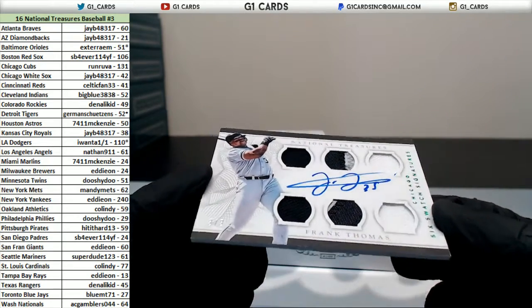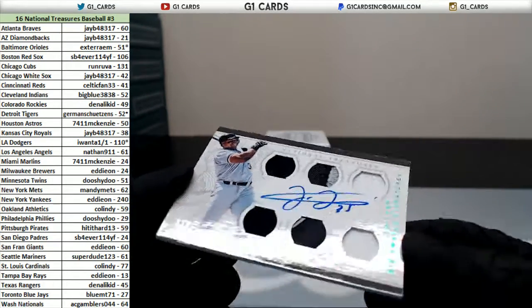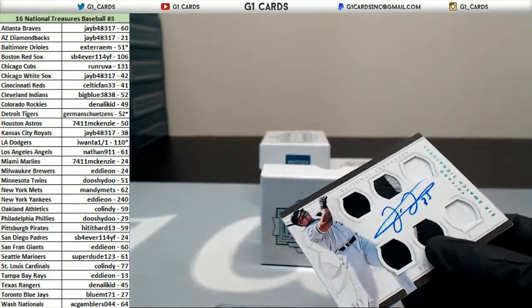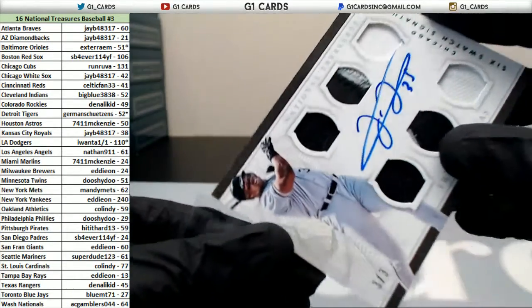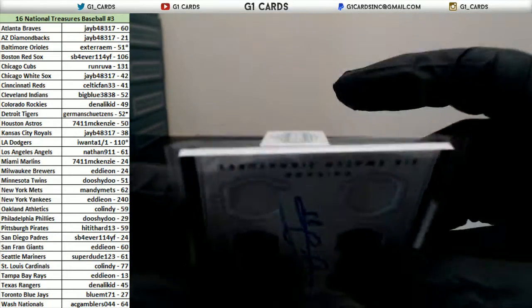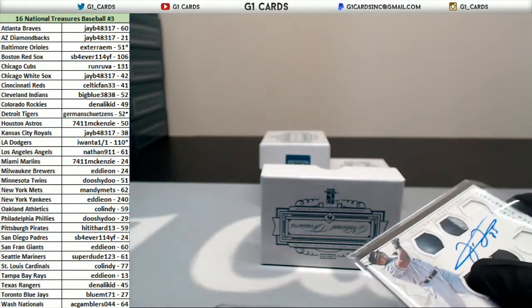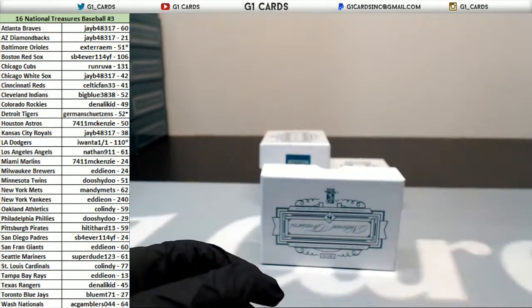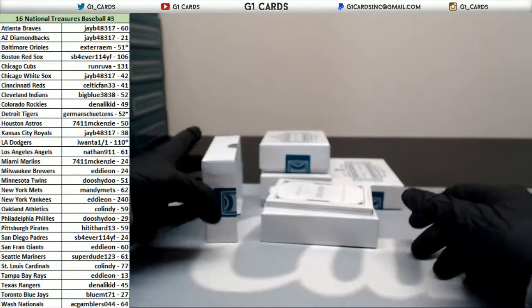That's a nice card. 6 swatch signature. He signed off the card though. Damn. Sox and Gators is offering money already. I wouldn't say that was a bad box. And all right.